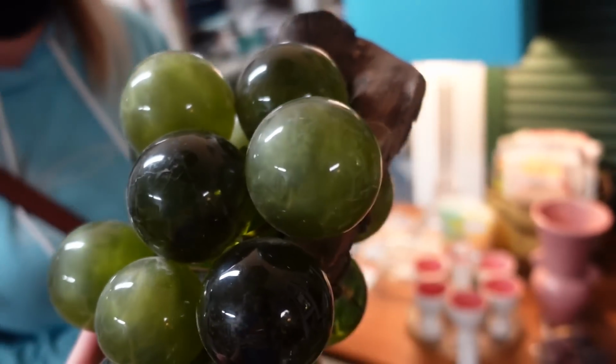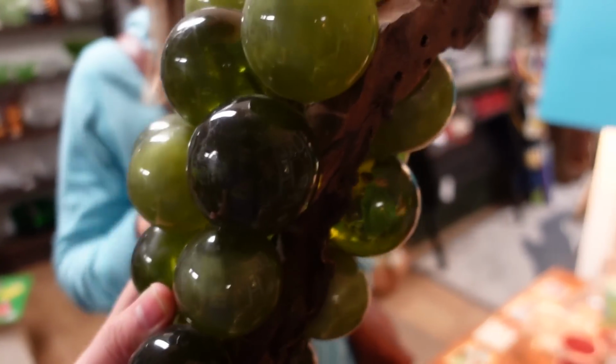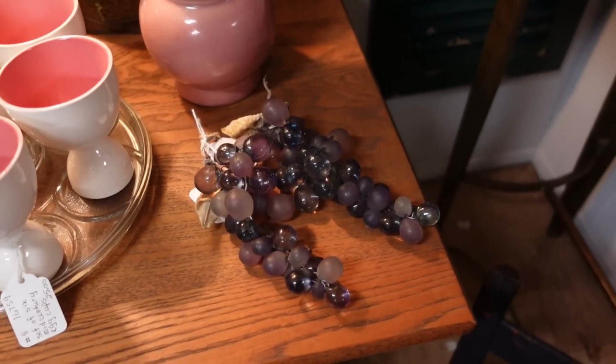I like it, Barb. Do you like my grapes? Well, you don't like these, do you? Okay, I don't usually, but I did like a pink one I saw. Get one of those. Get those little ones.